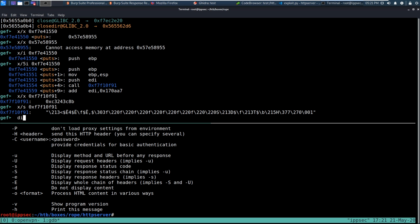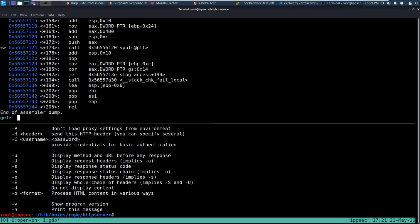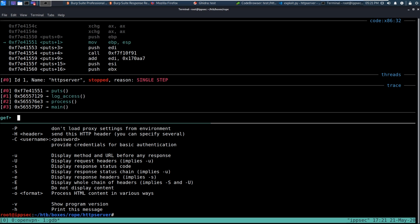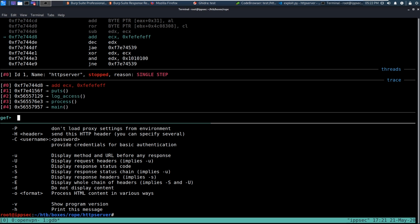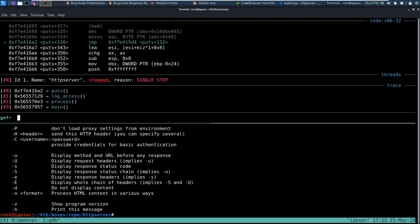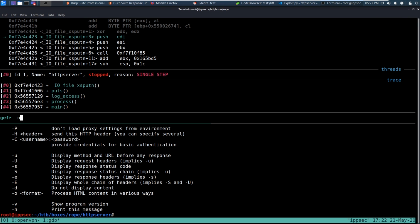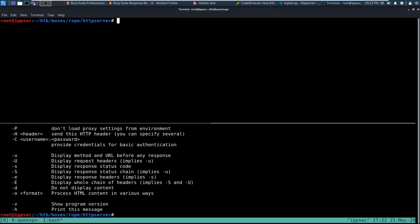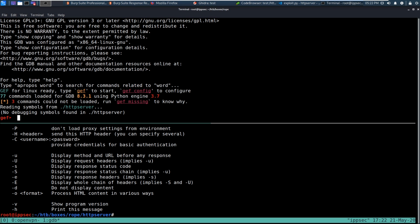Let's just step. Something weird is happening. So step in here, push. When puts is called, we should have gone to system. So I think we went on the wrong request, and this one didn't get overwritten. So let's restart this real quick and we'll try this one more time. pkill -9 httpserver. It's always the demo gods that get me.